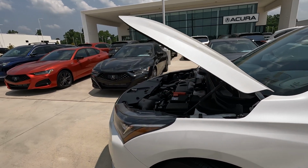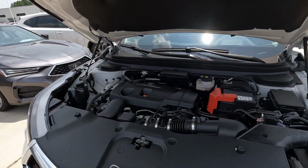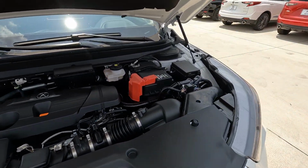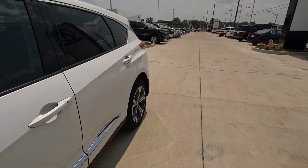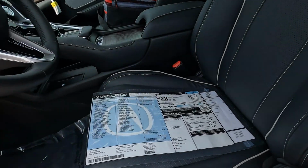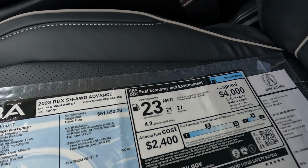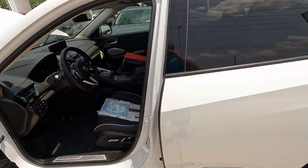Under the hood is the 2-liter turbocharged 4-cylinder. It makes 272 horsepower and 280 pounds-feet of torque. It's mated to a 10-speed automatic transmission. As I told you earlier, power ultimately finding its way to the ground via all-wheel drive. And how about those all-important MPGs? We're looking at 21 city, 27 highway, 23 combined, and 4.3 gallons of gas is what Acura says you should use per every 100 miles you drive.